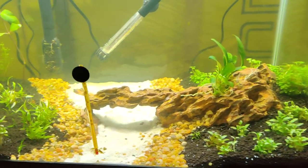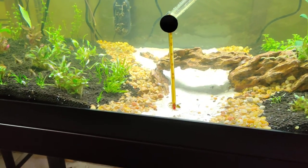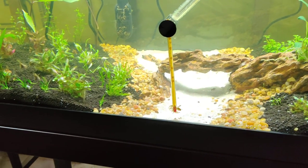It's been 8 days. I'm still proud of it. I haven't killed anything yet. And with tissue culture plants, you know pretty quickly if things are going south.